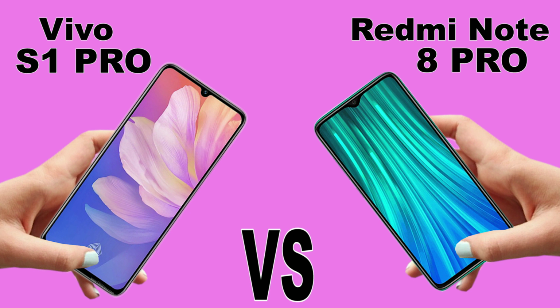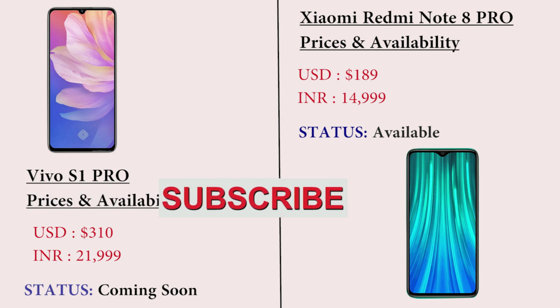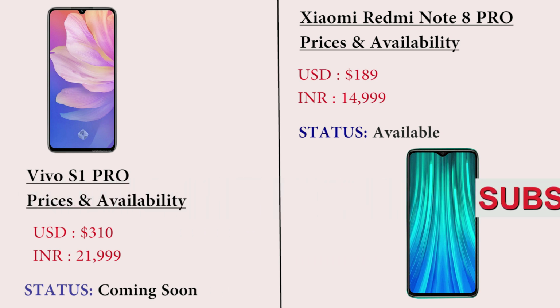But first, let's talk about the prices and availability of these smartphones globally. Vivo S1 Pro will be launched globally pretty soon, but Redmi Note 8 Pro is now available globally, and both smartphones will be made available globally and in India.